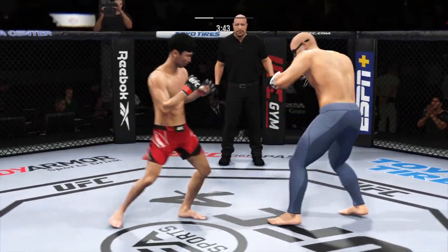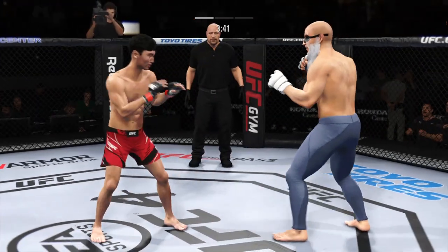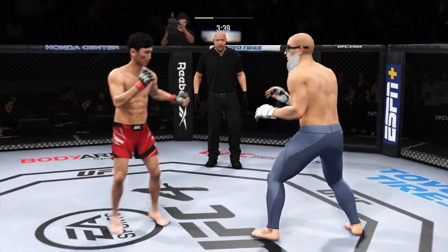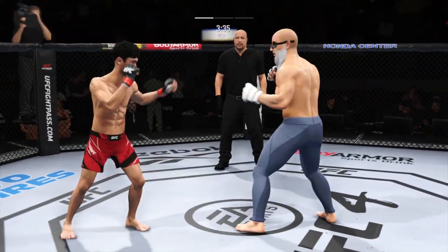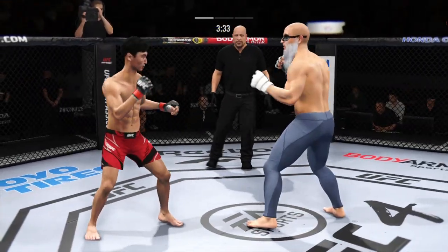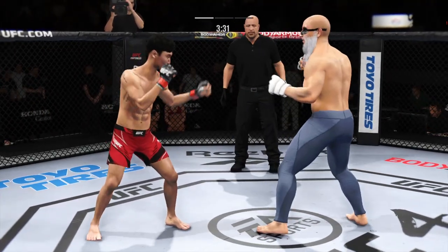The way that it just comes out, it's beautiful. The backside hand is always at the chin. The elbows tucked to the ribs. The jab goes out. The jab comes right back to the face. It's picture-perfect technique, almost like a Tae Bo class or something like that.